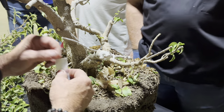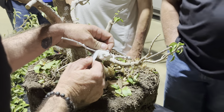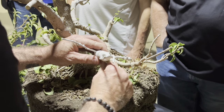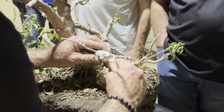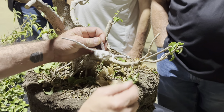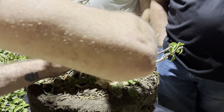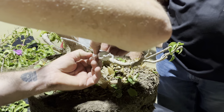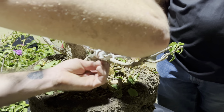What is your success rate? Usually, honestly, no lie, it's probably about 75-80%. 80%, 90%, yeah. And on certain species, it's 100%. Like gardenias, it's almost 100%. The cambium grows exactly, like a real chunky cambium. They really do well with it.